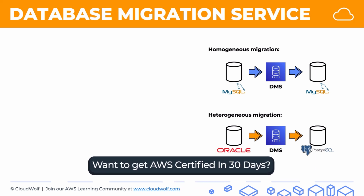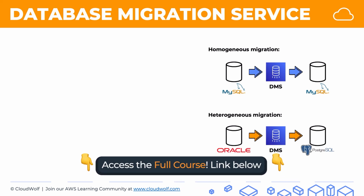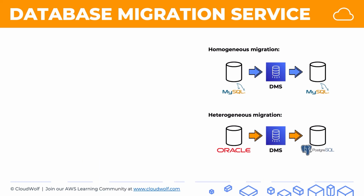Another important thing to note for the exam is that the original database stays live during migration, so it's a huge advantage. And you can use it for one-off migrations to permanently move some data, or ongoing migrations, to, for example, perform analytics in the cloud.